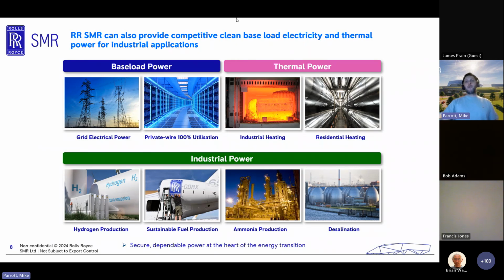However, there is private utilization of these power stations that could be used for data centers, Amazon, Microsoft, Google, all that. They draw a huge amount of electricity from the grid, so they are taking power that's generated by somebody else and utilizing it, and they're paying a premium for that electricity.